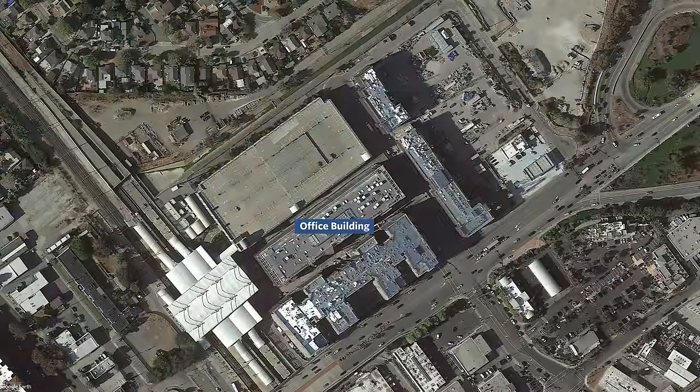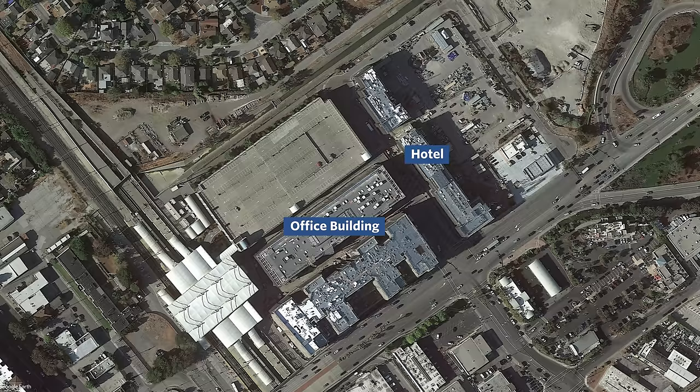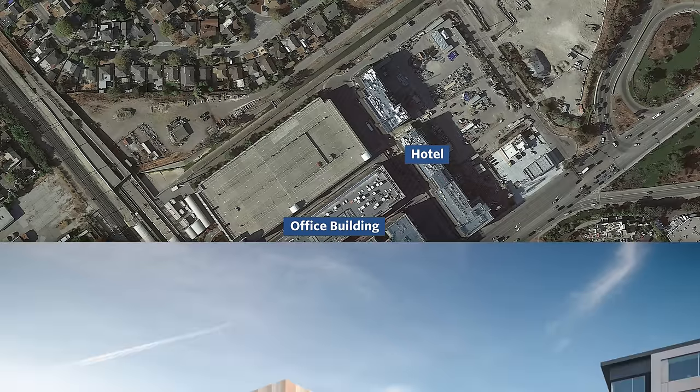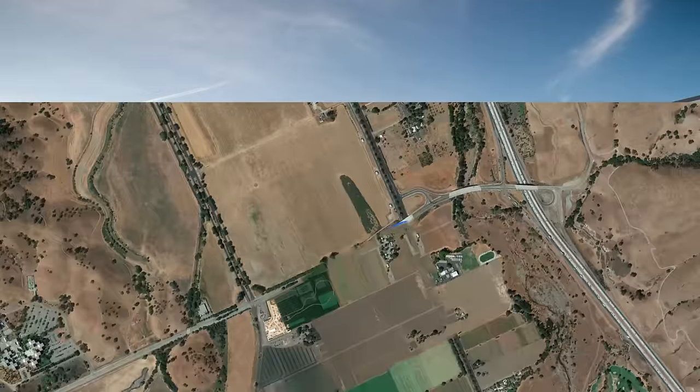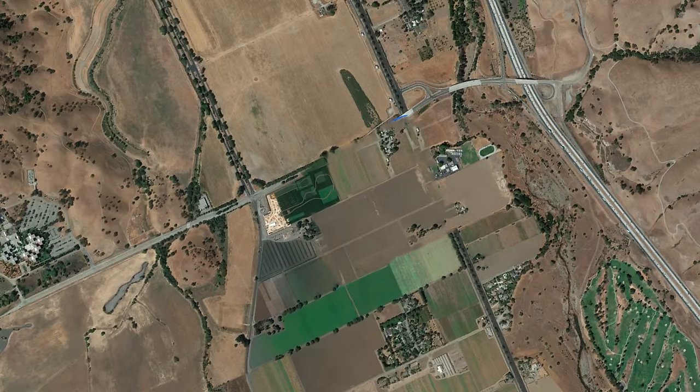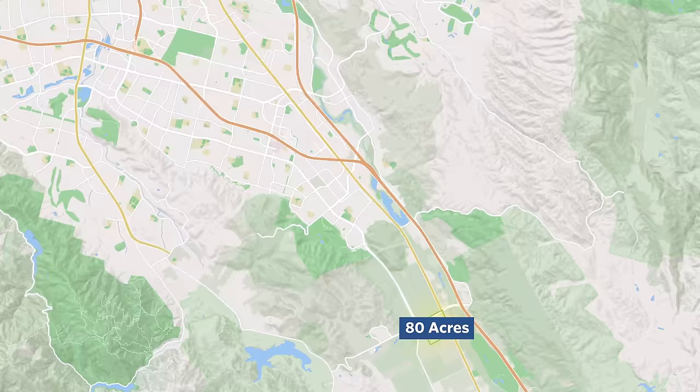Now it has a 6-story office building, hotel, retail, and 320 homes, 80 of those affordable to low-income families. This infill is also transit-oriented development, which means even less traffic and emissions than just infill alone. If those 320 homes were single-family houses, they would have consumed approximately 80 acres of farmland, far from any transit. Let's learn about all the ways infill development can make cities more sustainable and equitable, and how you can make it happen in your community, after the bike bell.